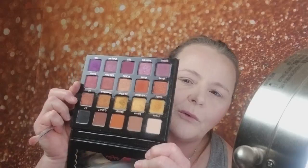I love this Violet Voss palette. I'm going to go right back into some of the tones. Look at this thing. Is that not gorgeous? I would love to just stare at this all day. It's so pretty. Okay, I'm going to go into this.